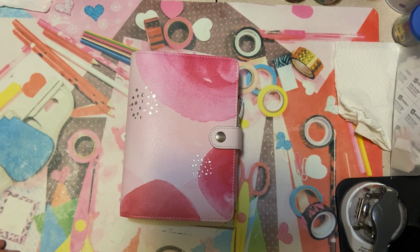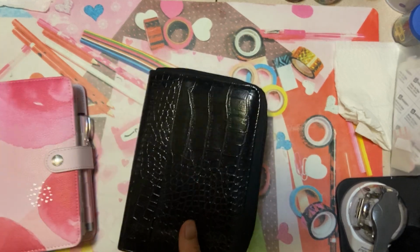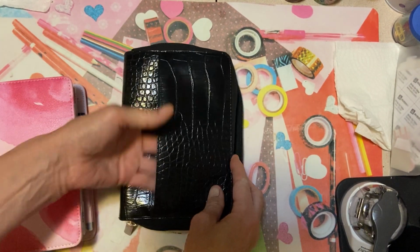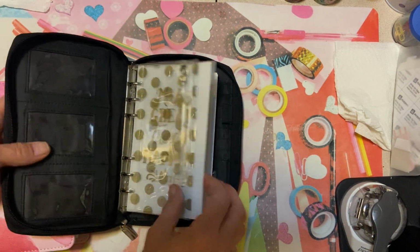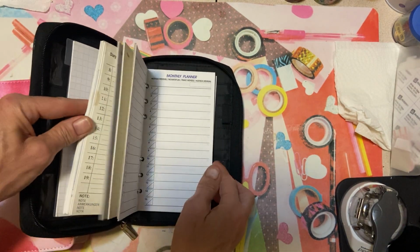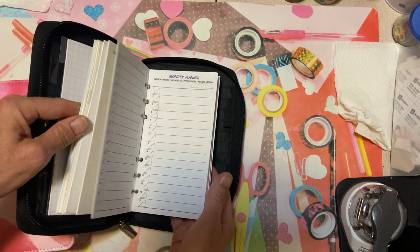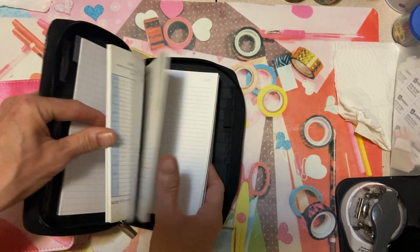So I'm just trying to see here if I have an example. I think I do. I think this was one of my last ones. That's just another cheapy one. But you see it's got a few. Actually, no, I've added these recently. Okay. Inserts. I mean, it had a few.